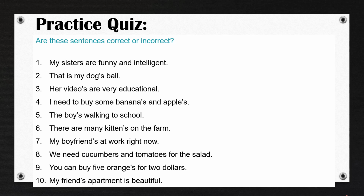Okay, so let's correct these together. Number 1 is correct. My sisters are funny and intelligent. Sisters does not need an apostrophe S. We're talking about 2 or more sisters, and they are funny and intelligent. We're not creating a possessive noun, and we're not creating a contraction. Number 2 is correct. That is my dog's ball. This is a possessive noun. We're talking about a ball that belongs to the dog, so we can use apostrophe S.